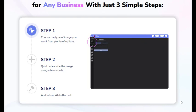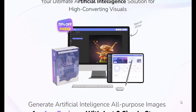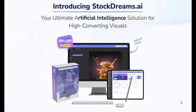StockDreams AI is a groundbreaking tool in the world of visual content creation. With its AI-powered features and intuitive interface, it empowers users to create professional-quality images effortlessly. Whether you're a marketing agency, e-commerce business, or content creator, StockDreams AI has everything you need to take your visuals to the next level. Don't miss out on this limited-time opportunity to revolutionize your creative process.